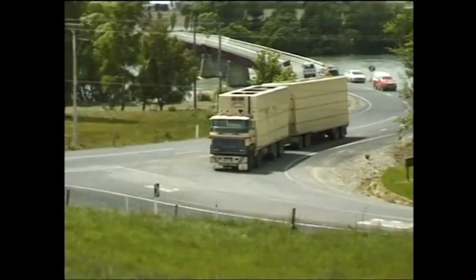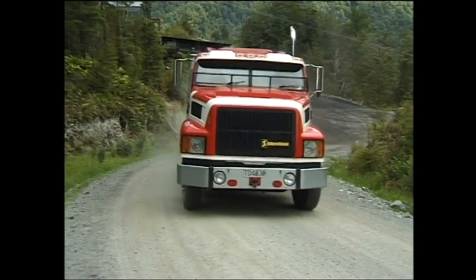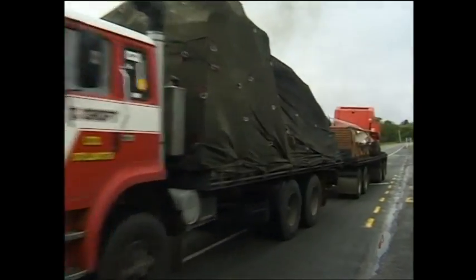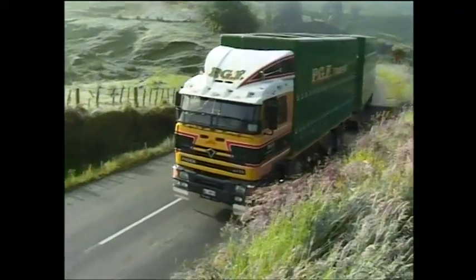Go cattle carting in the Clutha Valley of the South Island. We'll cross the South Island in a bulk operation, visit Christchurch, and come back again on a freight run. Then up into the mountains for a load of logs. On the North Island, we'll work with an operator in the King Country, pulling sheep and cattle to market.